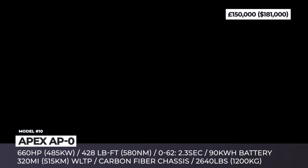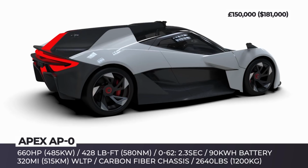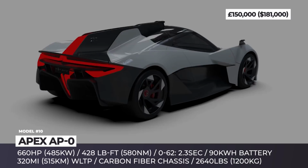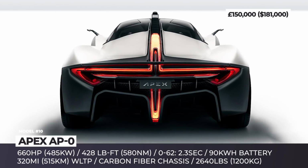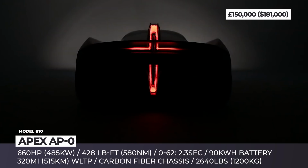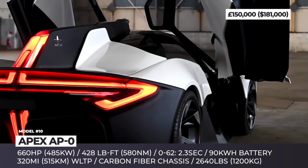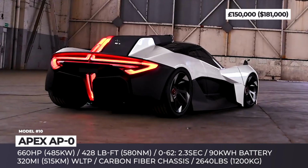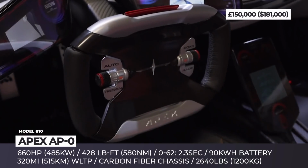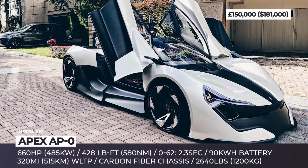Apex AP-0. The British Hong Kong startup Apex Motors already has one sports car in its stable, the open-top track-oriented AP-1. This new concept, however, ditches the internal combustion engine and fully embraces the electric supercar nature. The AP-0 is designed to utilize the full potential of the electric drivetrain by mounting a large 90 kWh battery in the floor. Besides a respectable 320 miles range, the setup contributes to the near-perfect weight distribution and low center of gravity. The quantity and location of the electric motors are not disclosed at this time, though we do know that the AP-0 is rear-wheel drive only.